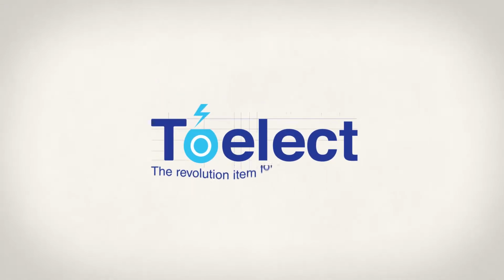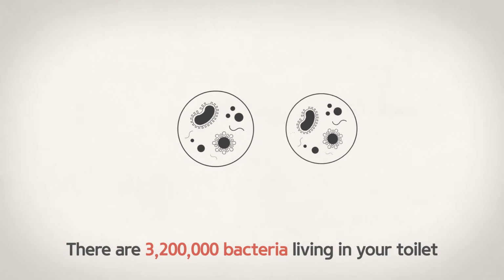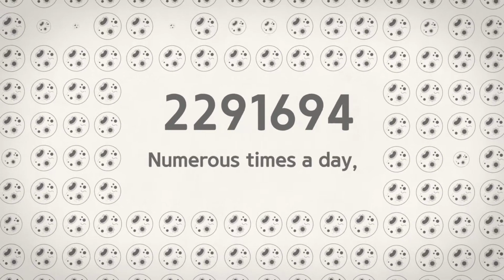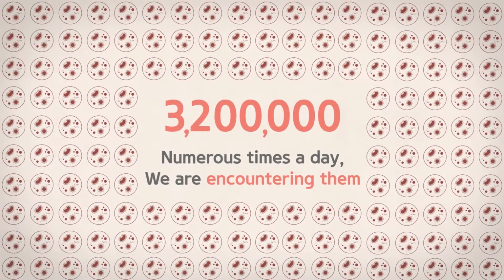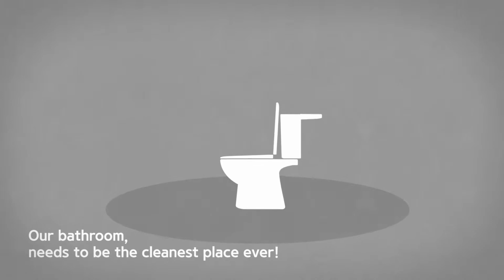Toelect, the revolutionary item for your bathroom. There are 3.2 million bacteria living in your toilet. Numerous times a day, we are encountering them. Our bathroom needs to be the cleanest place ever.